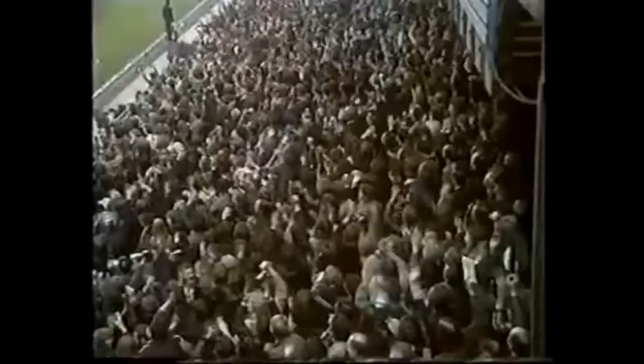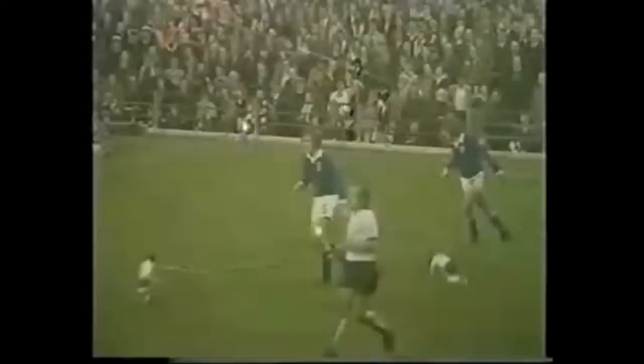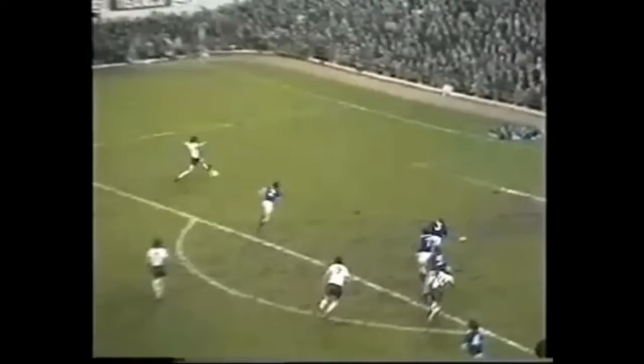Derby were running into form, bolstered by new signings Francis Lee and Bruce Rioch. Newton. Taken by Harper. Hector is the player down there. Lee, Newton, Rioch. Well, I must say, one would have put money on him. It was on his favourite left.